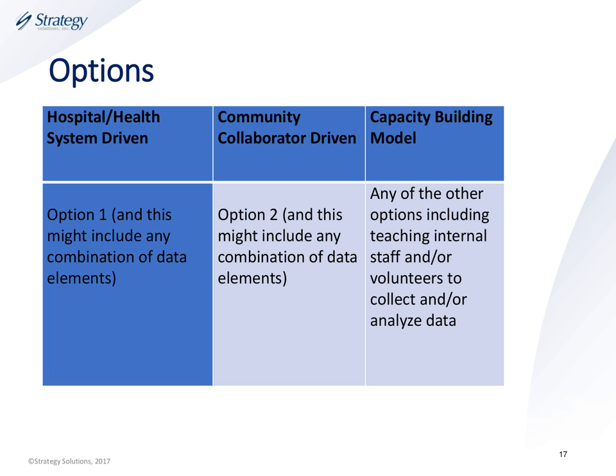So hospital health system driven is option 1. It might include a combination of all kinds of data elements. You have a community collaborator would be option 2. And then you also have a capacity building model where any of the other options, including teaching internal staff and volunteers to collect and analyze data, would be the optimum of what you're doing with your needs assessment.